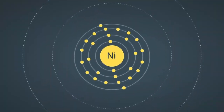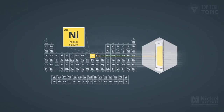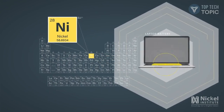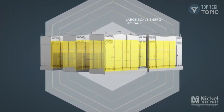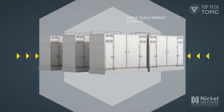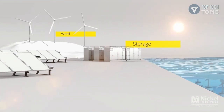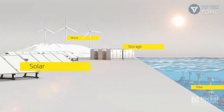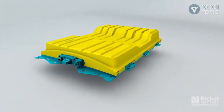Nickel, the hidden metal in the batteries that power our world. Phones, laptops, electric vehicles, and large-scale energy storage systems all rely on it. Nickel is present in many of the new energy sources that are helping us move towards a more sustainable, greener future. But what role does nickel play?